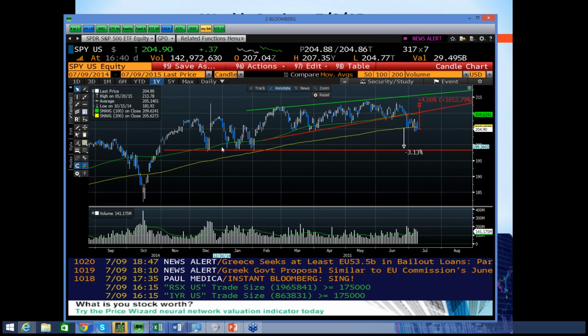Where could we find more support? Well, of course, we could bounce back above the 200-day moving average. That's a real possibility. Right now, I would say short-term resistance would be the 200-day moving average, now that we're just ever so slightly below it.